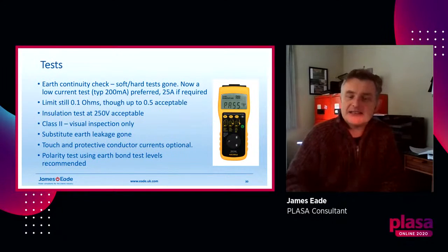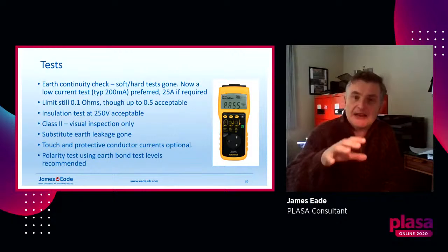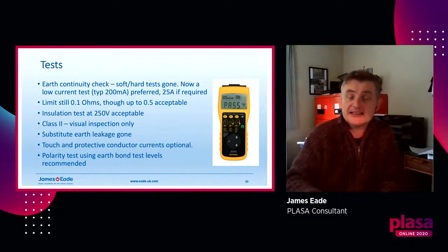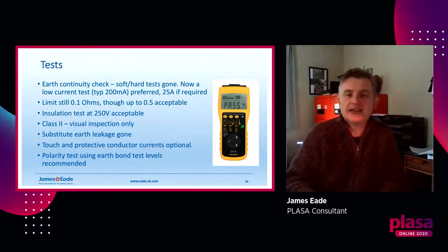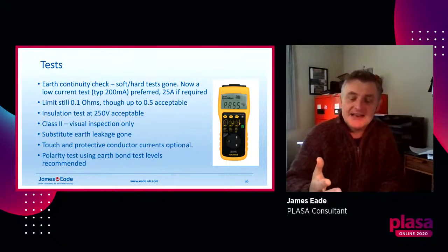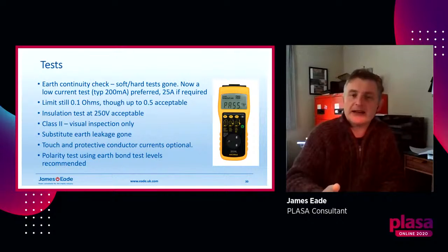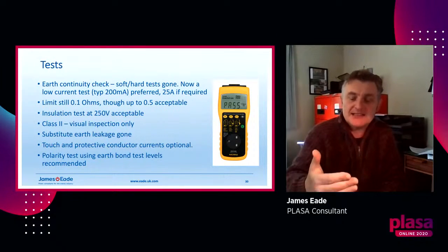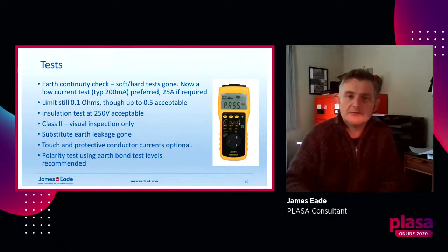So again, polarity, one thing that we're recommending is that on extension leads, you use the same polarity, the high current on a polarity test as you do on the earth bond test. And the reason for that is a lot of cheap extension leads being bought from countries with possibly less effective electrical safety standards. You tend to find that although you've got a good connection on the earth, the live or the neutral might be quite bad. And so, of course, that will heat up over time and start a fire. So the polarity test is recommended to use the 200 milliamp test on earth, live and neutral to make sure that all are in good order as well.